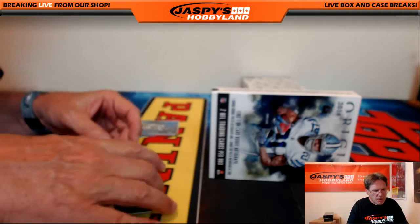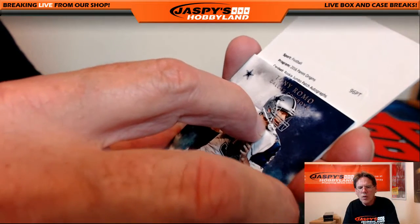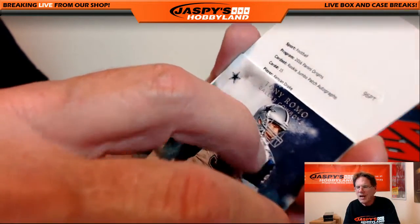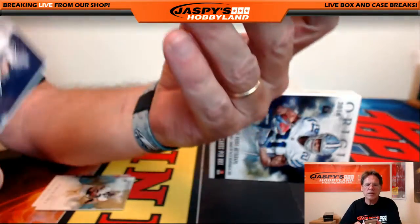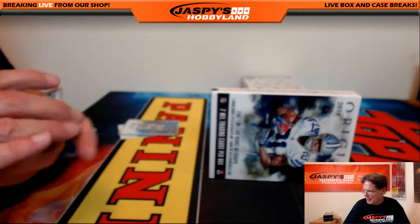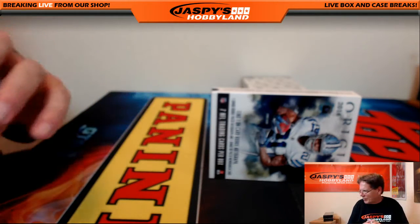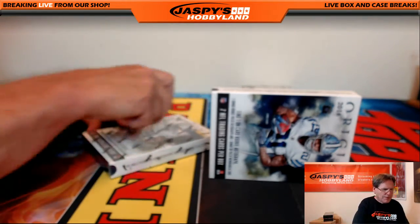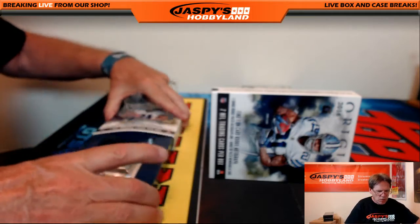And another redemption. Rookie Jumbo Patch Auto Card 15, Kenyon Drake. Kenyon Drake. I'll check that after. Kenyon Drake. Two boxes, folks. Two boxes to go.